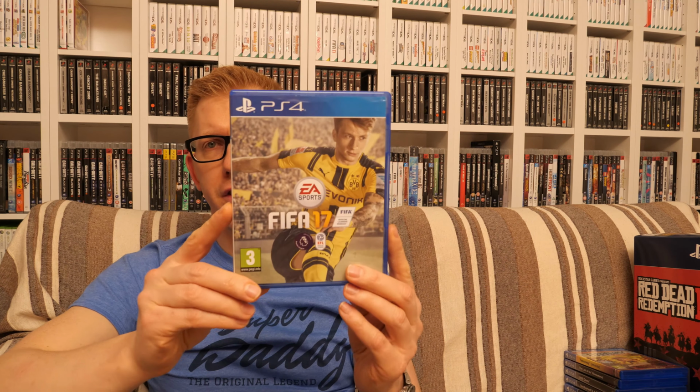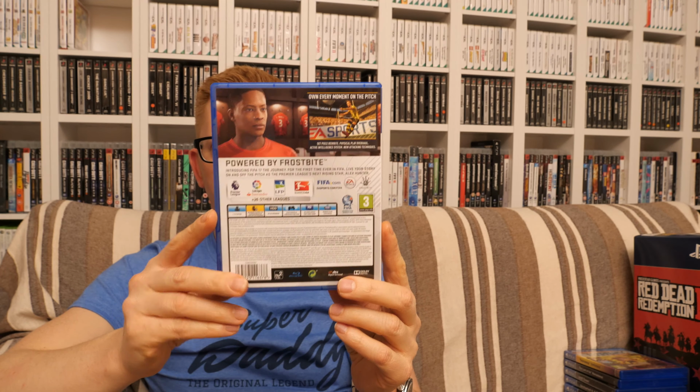Then I got 2 sports games. These are kind of third-party titles now. I don't know what I paid for this. There's no price inside, but it probably was like 50p or something. And this is purely just to kind of fill the gap in my collection. I have no real intentions to play this, but it's FIFA 17. So not big on sports games, as I've been saying in many of my videos.